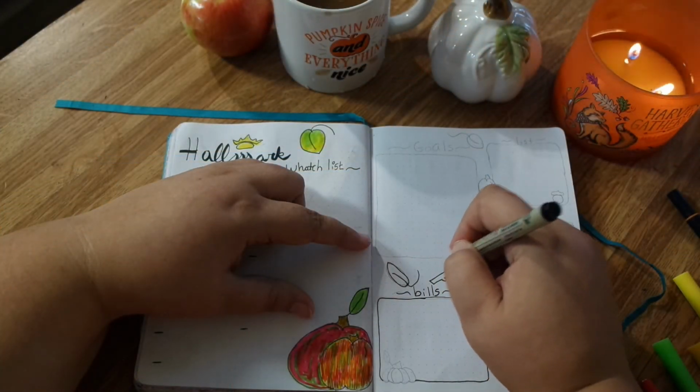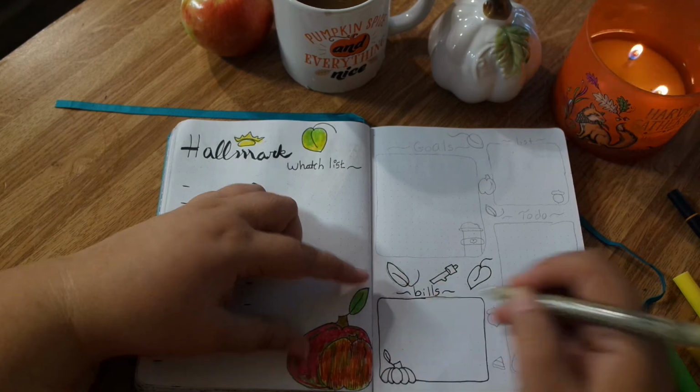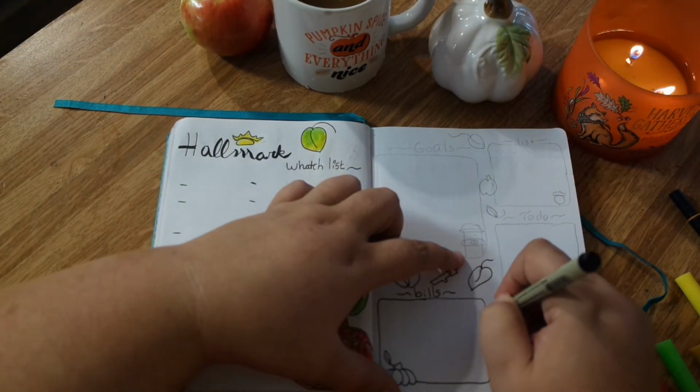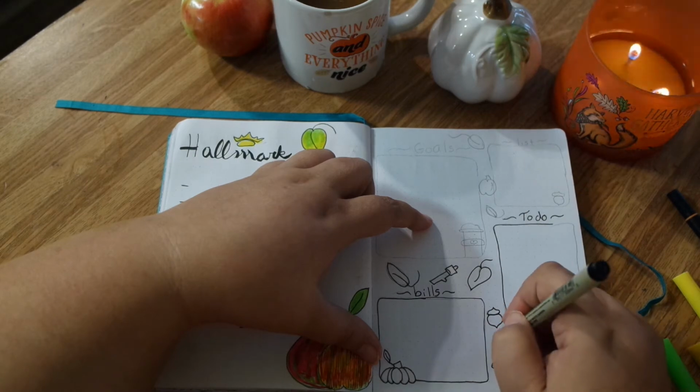On my next page, I really wanted to add the things that I would be tracking, like my bills, my to-do lists, my goals, things like that. And I just made these cute little boxes, and of course I'll put bullets in them, and they're perfect for tracking what I need to do for the month of November. And I love how it turned out.